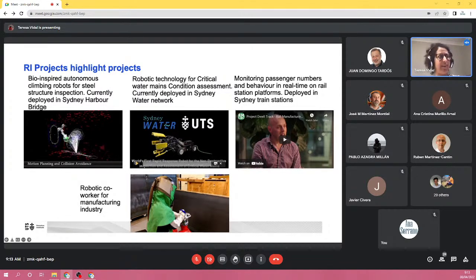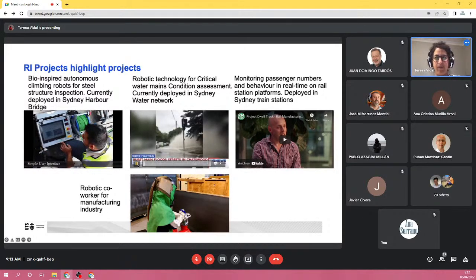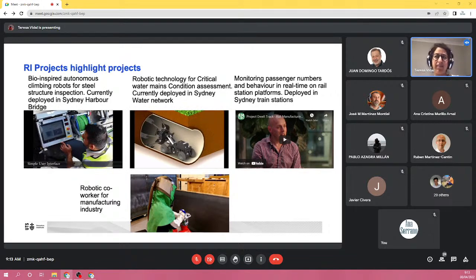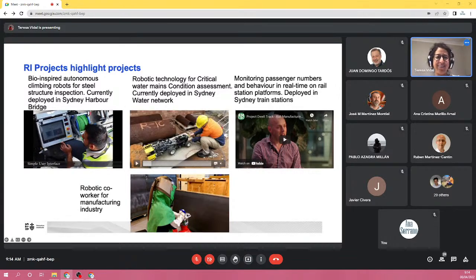Another project is a large program with the water utilities in Australia, where we have been developing sensing and robotic technology that could inspect water pipes and sewers. Currently we have a couple of robots deployed in sewers in Sydney, and we have a robot that, every time a pipe breaks, goes and quickly inspects the condition of the pipes.